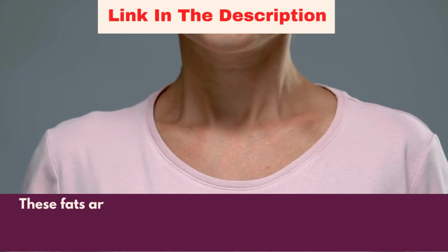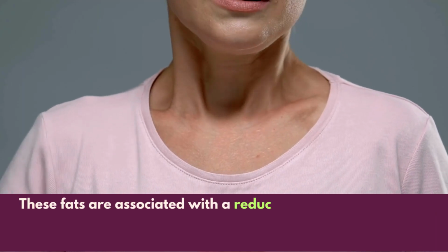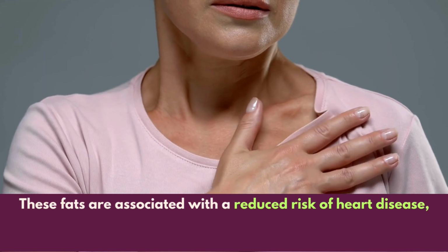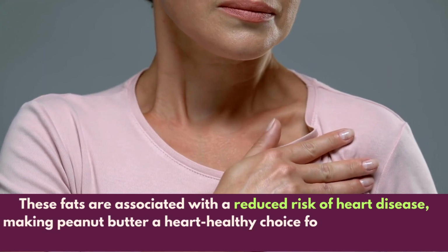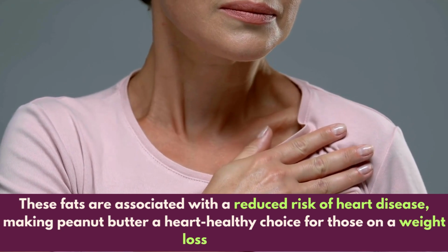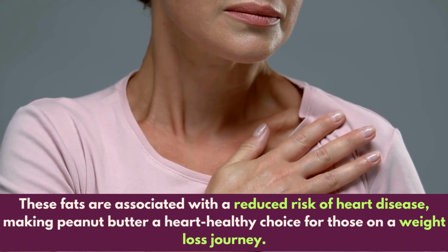The peanut butter advantage. The inclusion of peanut butter in this smoothie isn't just about flavor. It offers significant benefits. These fats are associated with a reduced risk of heart disease, making peanut butter a heart-healthy choice for those on a weight loss journey.